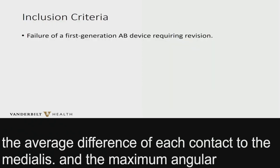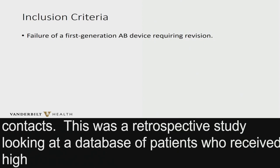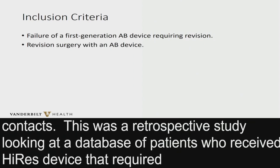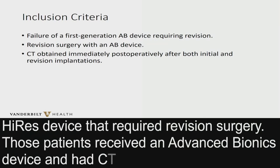This was a retrospective study looking at a database of patients who received a HiRes Ultra V1 Advanced Bionics device that required a revision surgery. Those patients also received an Advanced Bionics device and had CT imaging obtained immediately postoperatively for both their initial and revision surgeries. And this is something that is routinely done at our institution.